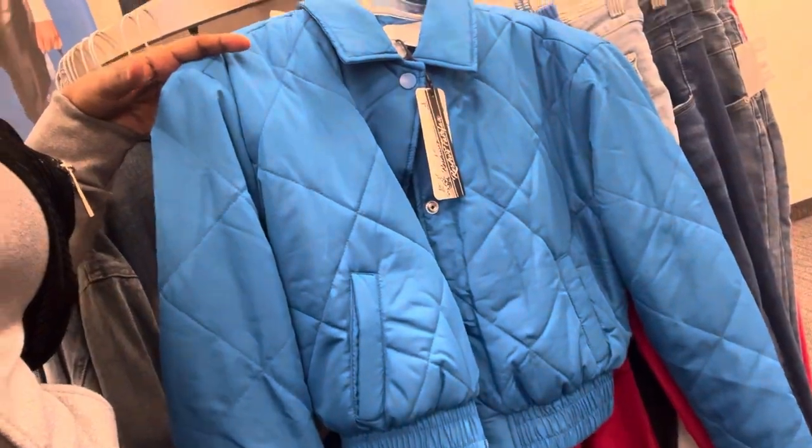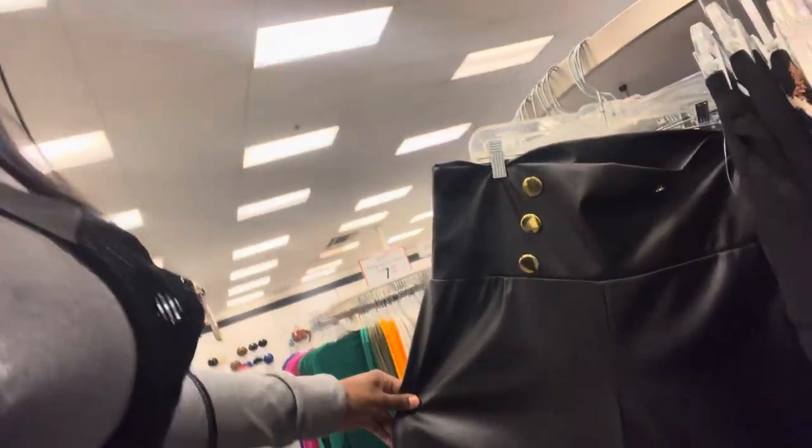$16. Is it worth $16? But look at these cute flare leather pants. Ooh, these would be cute for church. These are cute church leather pants. I like this jacket, y'all.